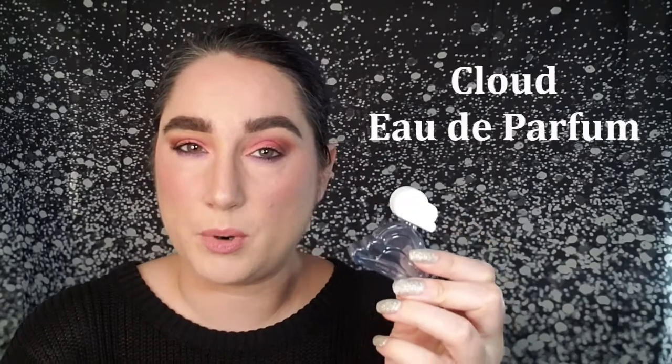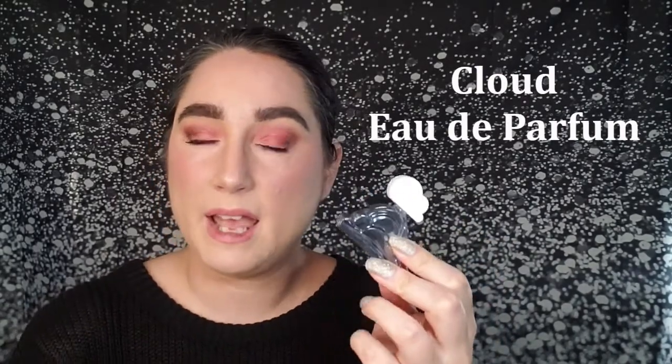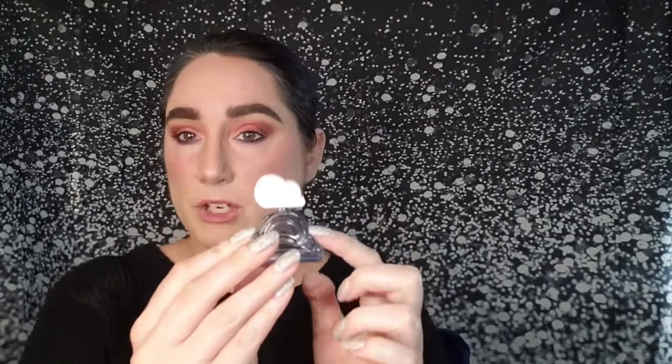I also have this one of the Ariana Grande perfumes, and if I remember, I'll put the name right here, but off the top of my head, I cannot remember which one this is. I do remember really enjoying this one. I wore this a lot last summer. I finally finished it up in January because I held on to the last little bits of it. I might consider purchasing a full size.